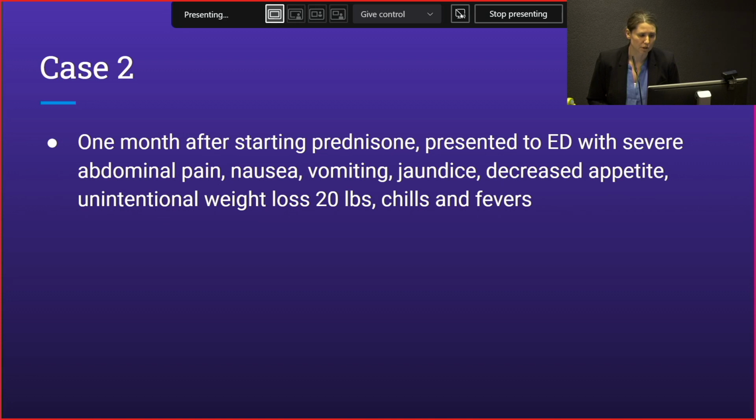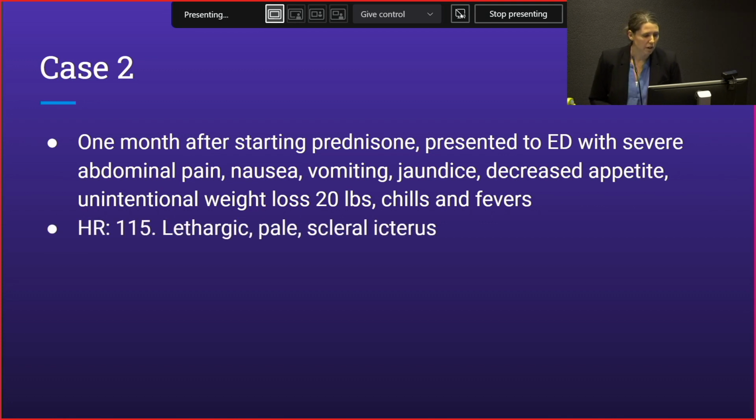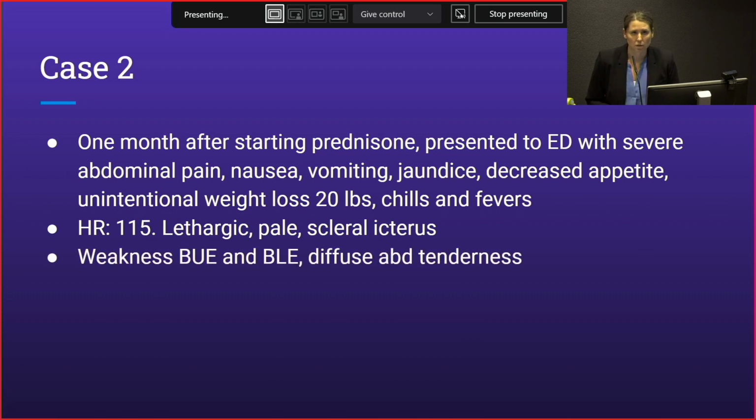1 month after starting the prednisone, she presented to the emergency room with severe abdominal pain, nausea, vomiting, jaundice, decreased appetite, and an uncontrolled weight loss of 20 pounds with fevers and chills. She's tachycardic, lethargic, looking pale with scleral icterus. She's got weakness in her bilateral upper and lower extremities and a diffuse abdominal pain on exam.